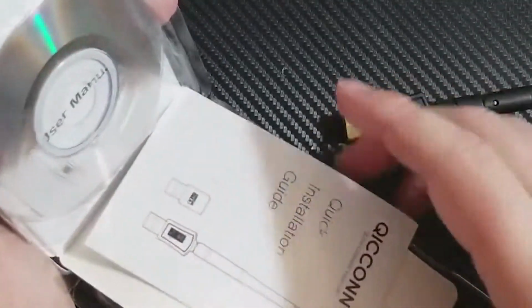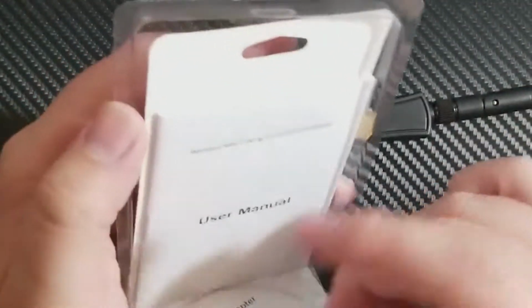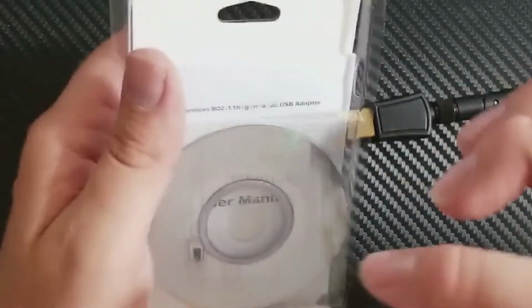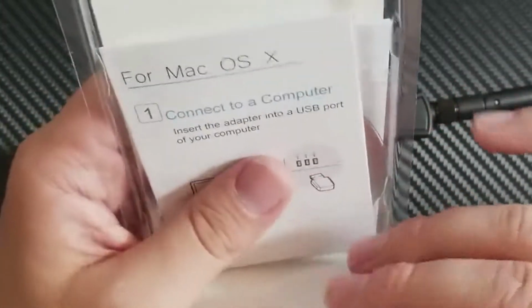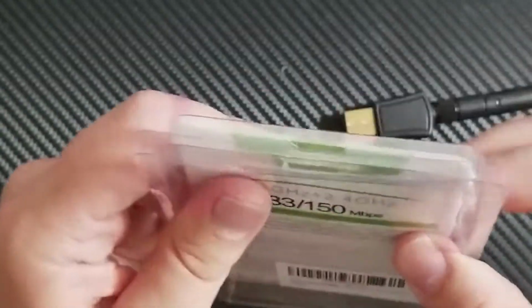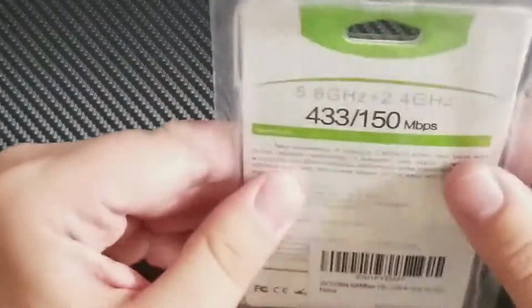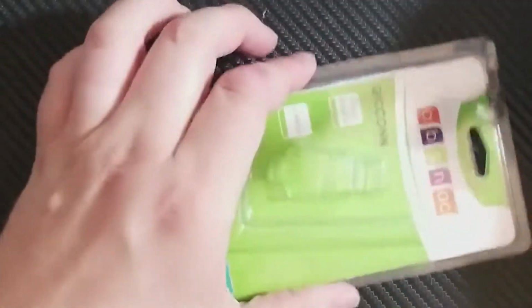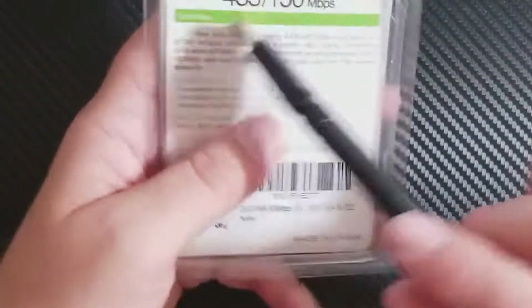It does come with a CD and quick instructions, but on Windows 10 it just plugged in and went. But yeah, the downfall was that nowhere on this packaging or in the title and the little description I read did it say USB 2.0, but there was a picture that did say 2.0, and I caught that just before I bought it. And these are theoretical speeds.